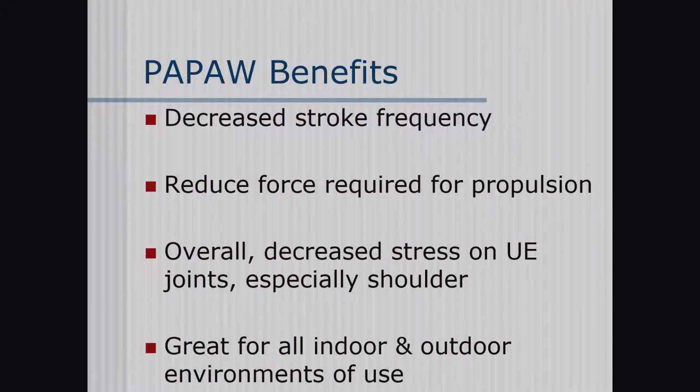And what's so beneficial about these products for our clients, it feeds into those clinical practice guidelines, right? We really want to decrease the stroke frequency, how many pushes they're constantly doing all day long. And it really decreases the force required for their pushing. And overall, it significantly just decreases the strain on the whole upper extremity, including the shoulder.